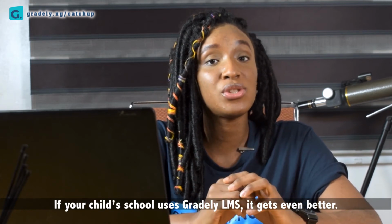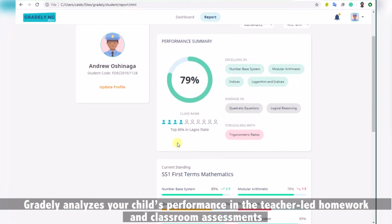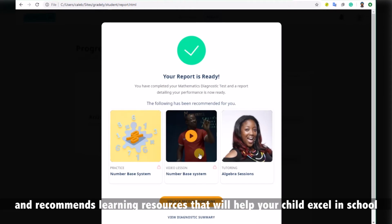If your child's school uses Gradely LMS, it gets even better. Gradely analyzes your child's performance in the teacher-led homework and classroom assessments and recommends learning resources that will help your child excel in school.